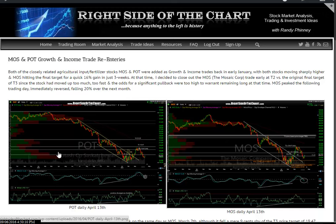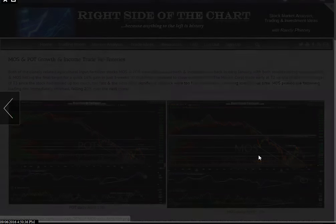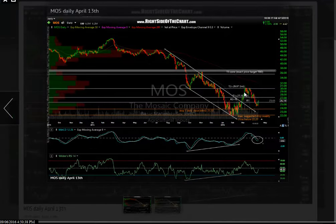We first entered. This was really a re-entry trade here. We entered MOS early in this year, in early January. And what happened? The stock exploded from that entry. The timing was very good, and we made a 16% gain in 3 weeks, which I think, if I recall right, was at my second price target. I had a third target for MOS. It's all in the notes here. You can see the charts. It exploded to hit that second target.